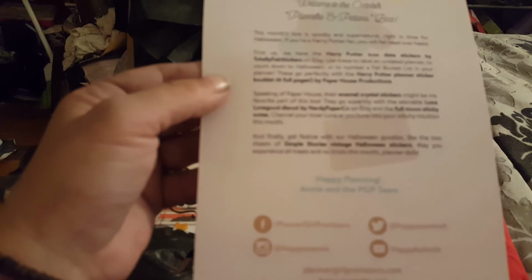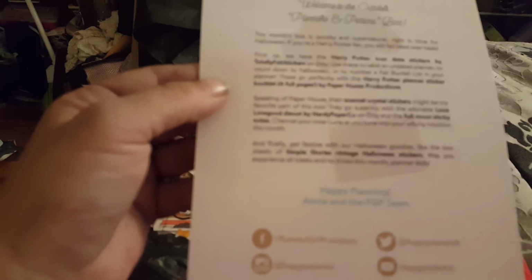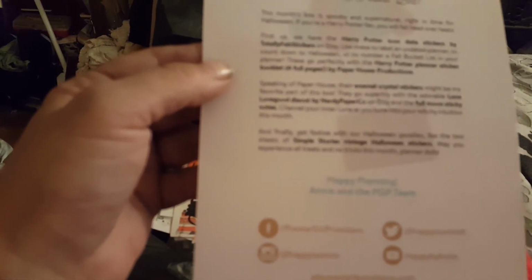The enamel stickers by Paper House. The adorable Luna Lovegood die cut by Nerdy Paper Goods. Oh, so that's why they have the full moon, the moons and stuff on Etsy, and the full moon sticker notes. Channel your inner Luna as you tune into your witchy intuition this month. And finally, get festive with some of our Halloween goodies, like the two sheets of Simple Stories vintage Halloween stickers. May you experience all treats and no tricks this month. Planner dolls. Happy planning.